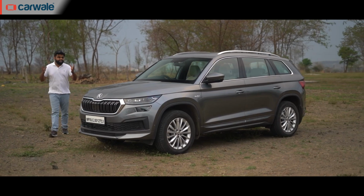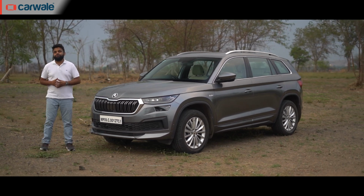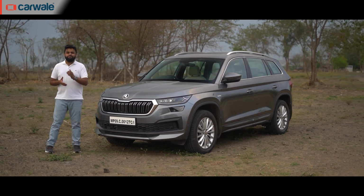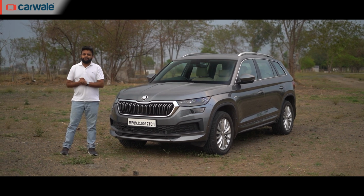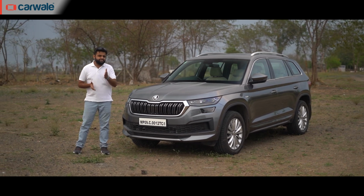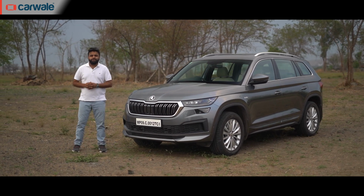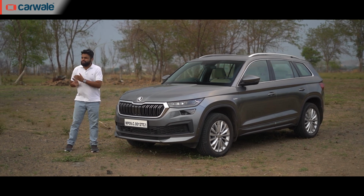Finally, we are at a vast land of this location wherein we will be going off-road in the Kodiaq 4x4. Now we know that this isn't a hardcore off-roader. Skoda even knows that, which is why they have developed this track, which to my eyes doesn't look very difficult. In fact, I have seen some of the obstacles, and it seems like this car will clear them without any struggle at all. But how well does it really do at this off-road track?